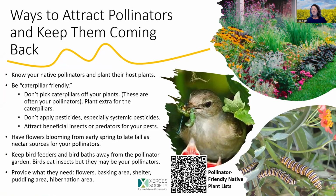Definitely don't use systemic pesticides, even on ornamentals. If they have flowers, if you know they're pollinating insects, don't use those, because that gets in the pollen. It'll kill them. And use beneficial insects. So plant the types of plants that attract those. You can cut down on the number of bad bugs by getting the good bugs, the good predatory bugs that'll eat those.